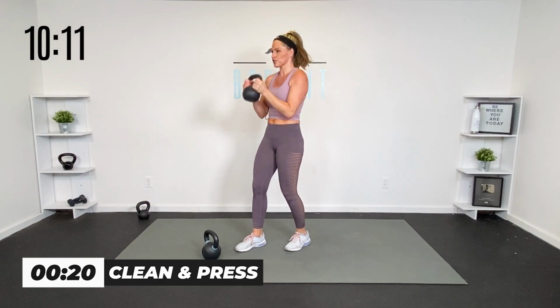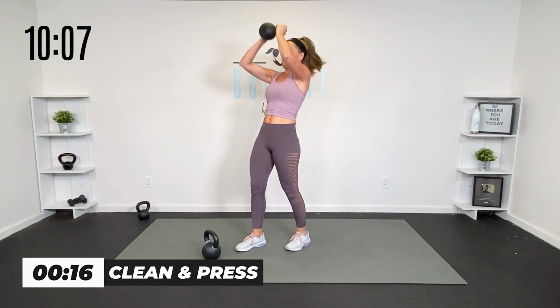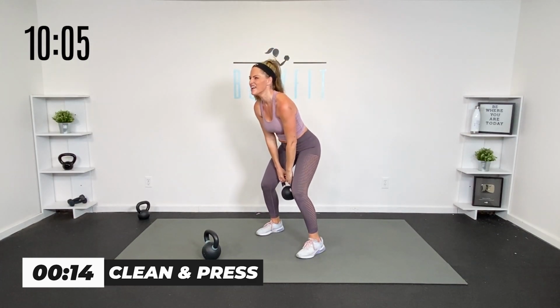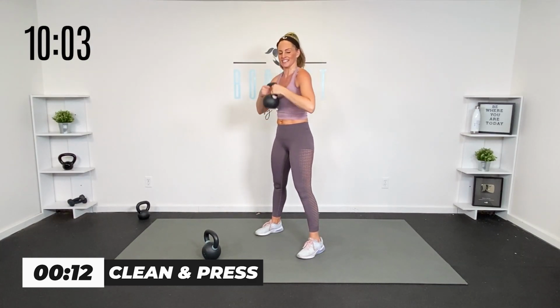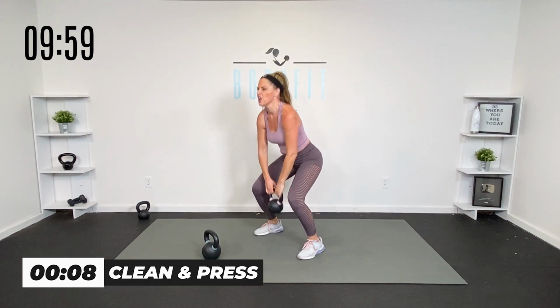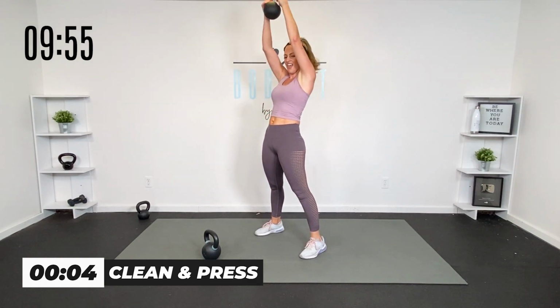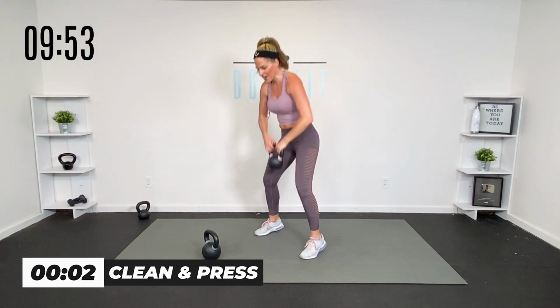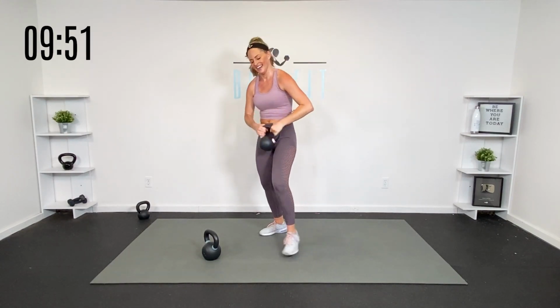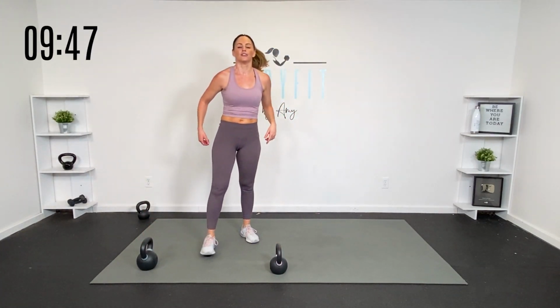Again, another option is just curl, press. You can still get power. Curl, press. There we go. If you want that squat, take it all the way down. Pull it all the way through. 5, 4, 3, 2, and 1. Nice work, team. Down onto your side.